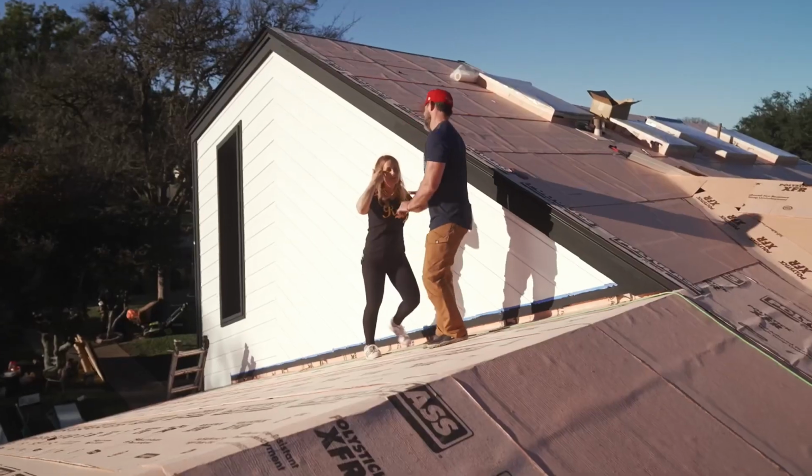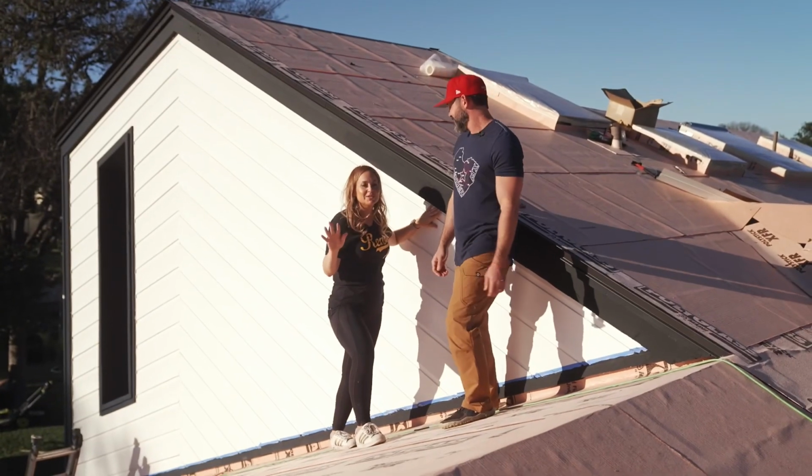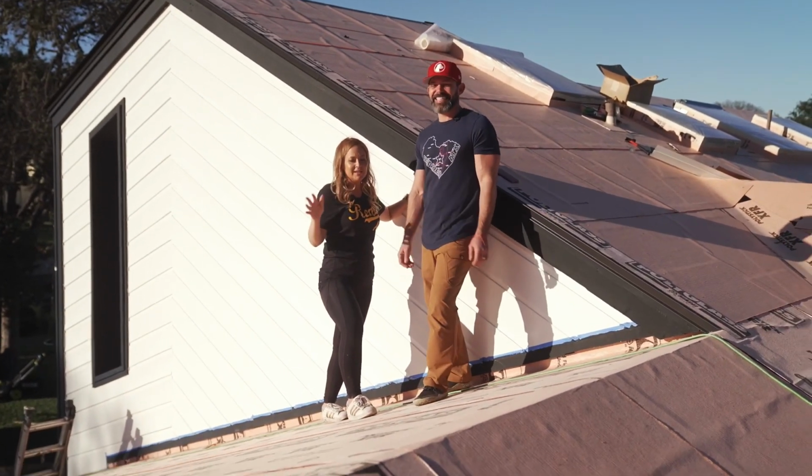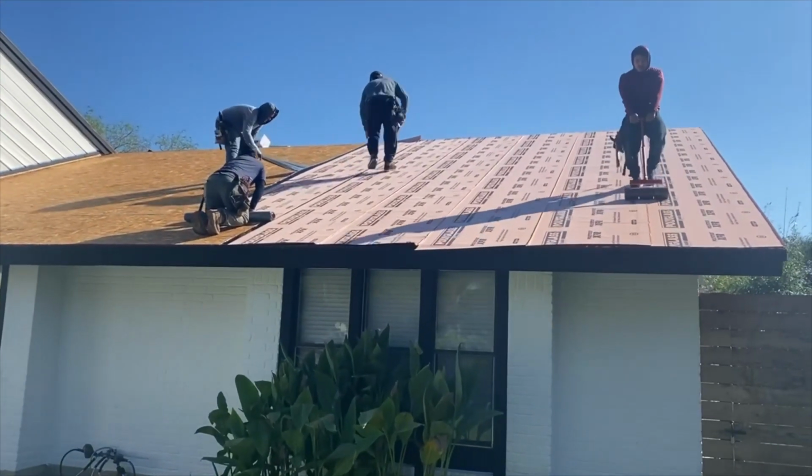So yesterday I was in our office and I'm terrified of heights. I knew we were starting the process to have a new roof put on. Had no idea that it was going to feel like an earthquake in our office, like everything's shaking. And I go outside and see all the shingles coming off.